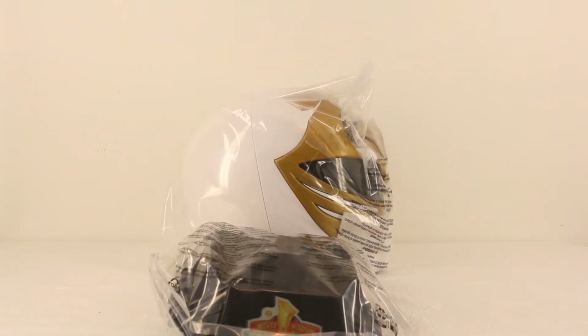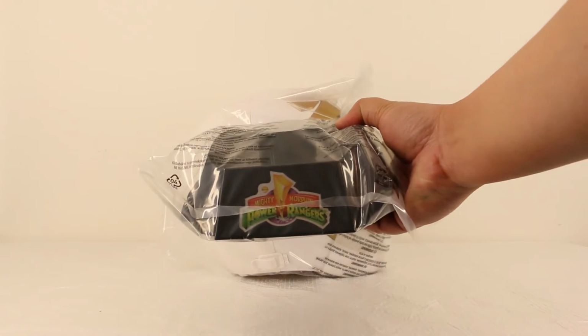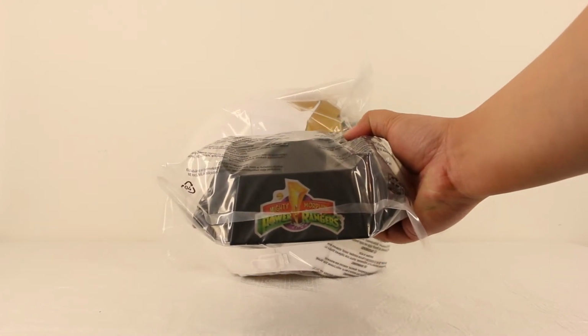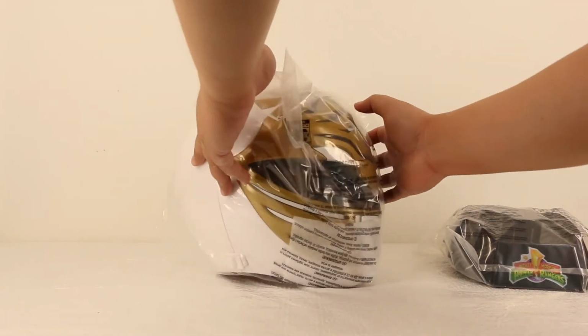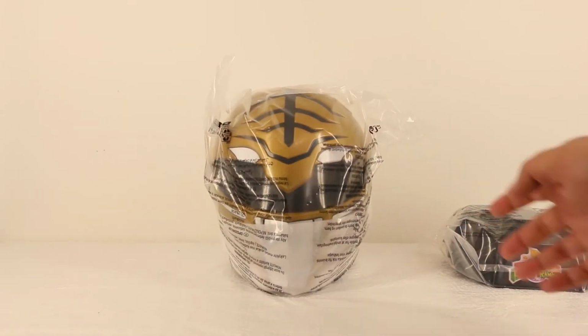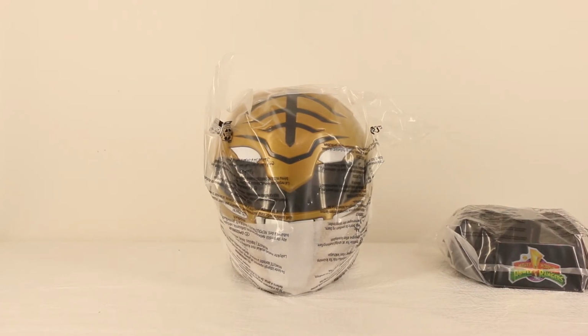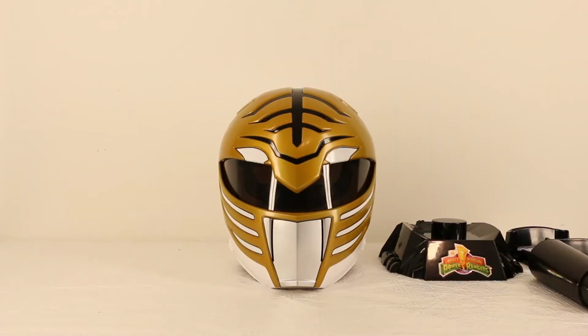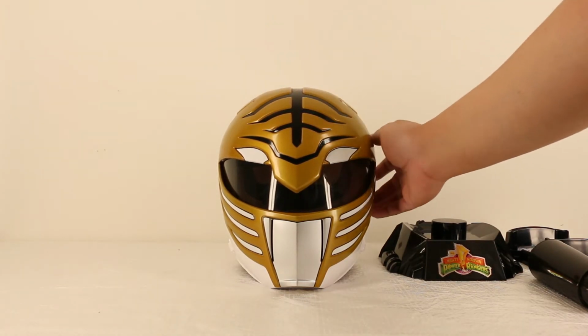All right, so we have the stand itself, and then we have the Ranger helmet, and it looks pretty cool. All right, I'm gonna take these two out of the plastic and we'll be right back. Okay, here it is, and I have to tell you, it looks incredible.